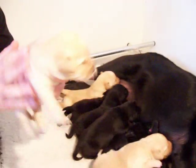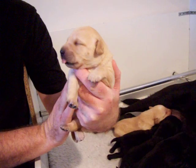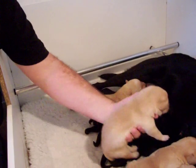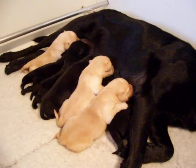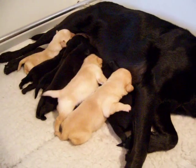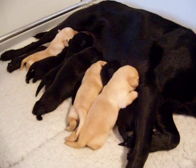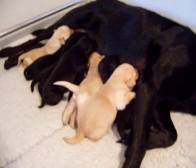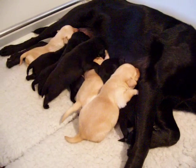And here we have the last yellow girl. There we go. I think we're going to get a yawn. No. And that's the slightly lighter coloured one. Just push her in there. And there's no mercy. They just push each other, they climb over each other. See, just digging right in there. A minute ago she was sound asleep, and now she can smell her mum, so that's her just pushing on in. So they're all doing really well. Sorry they're not more awake, but that's how it goes.